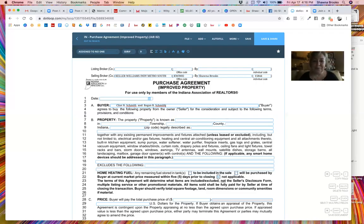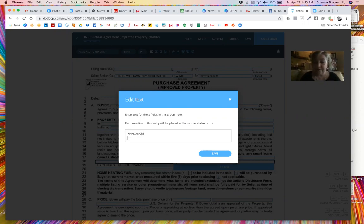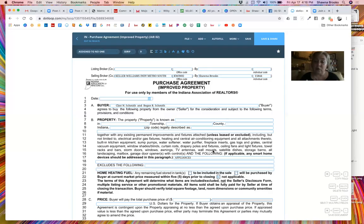Okay, very good. So on this part of the purchase agreement, this is where we're going to just put in the property address of the home that we're going to be making an offer on. Down here, we skip down, and this is where we are going to include any appliances that you want to ask for with the property.